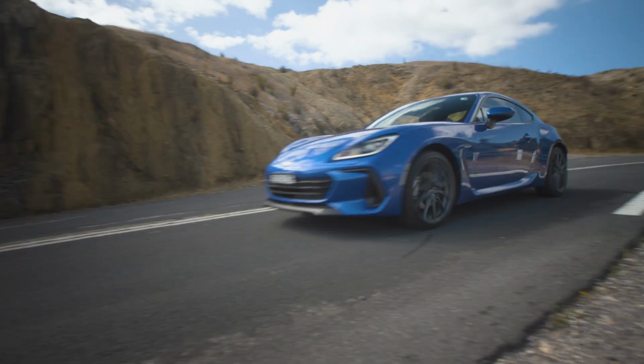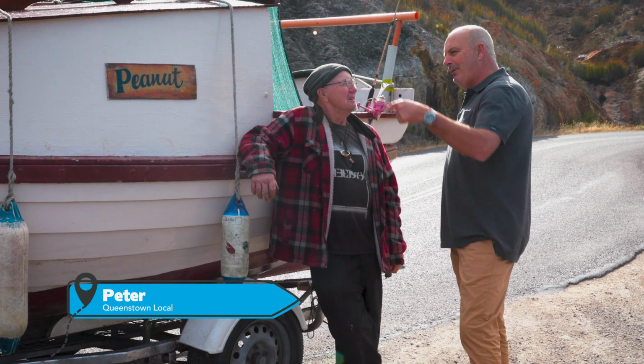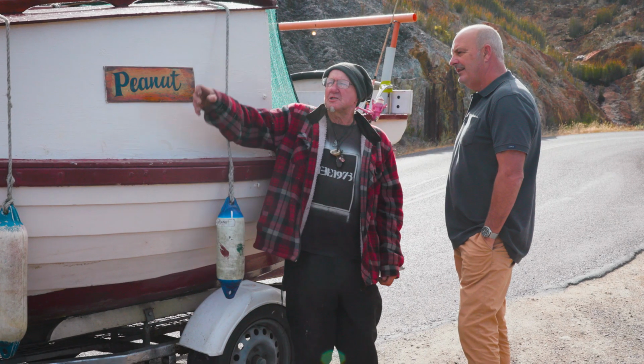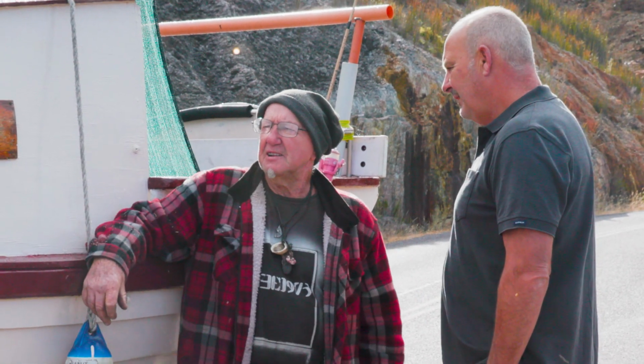One secret to the long way is local knowledge. Peanut's captain is Pete. So, Pete, you're local. Yeah, pretty much. What can you tell me about the 99 bends? Well, back in the day, there used to be the old original road. It was a lot narrower than this. Horse and carts used to go down it. I got pictures of it. And there was 99 bends.